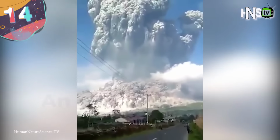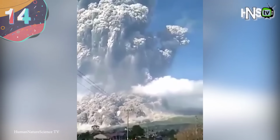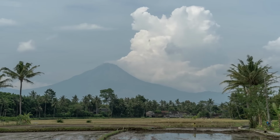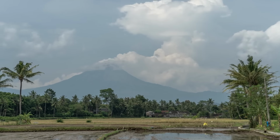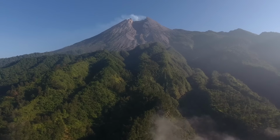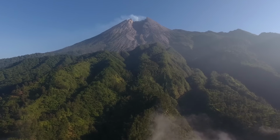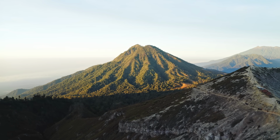Number 14. An active volcano. Communities have for a long time often built their homes near to volcanoes because the material that's deposited during an eruption causes the land to be extremely fertile for growing crops. There is an ever-present danger, though, especially if the volcanoes are still active, and that's a daily risk faced by around 200,000 residents of the island of Java.